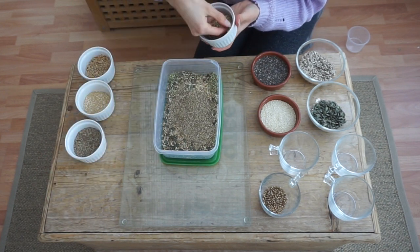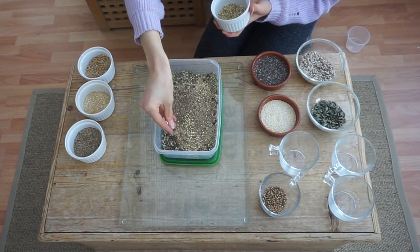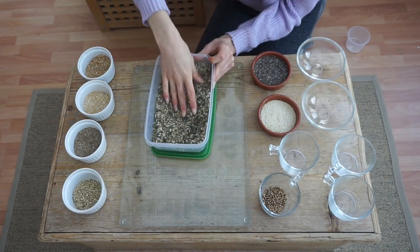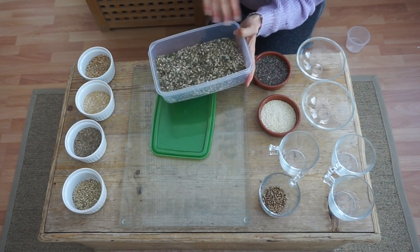Buckwheat's high in lysine, an essential nutrient in small amounts. So this is also quite easily digested. And then here is our completed mix. You could add so many more different types of seeds.